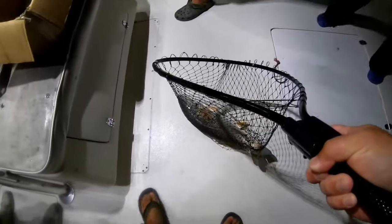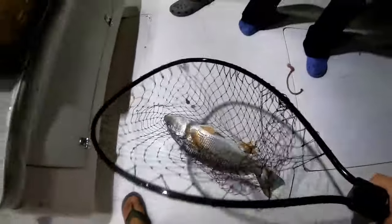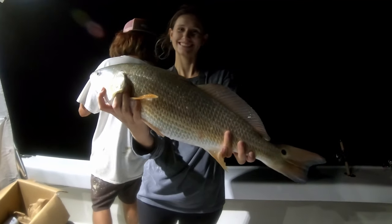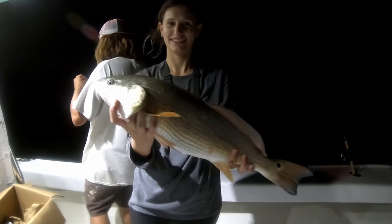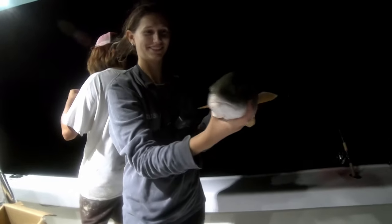I caught my first fish. Got him. Nice. That's a good one. Slapfish. All day. Hey, yeah. 23, 24. Beautiful. He'll eat. That was on peeler crab, right? Yeah. The drum. This is the drum. Second one of the night.